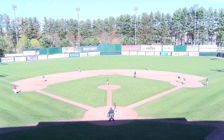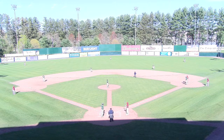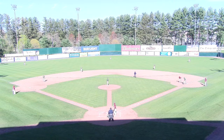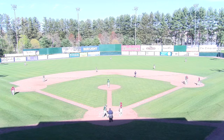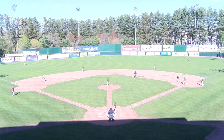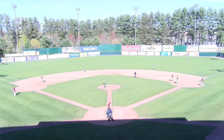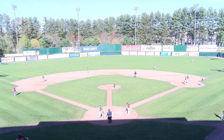And number 13, Laline, is up. And ball outside here. Low and outside. Ball 1. And a slow curve. A little slow hook right there for strike 1, 1-1. Yeah, you want to stay ahead of the hitter here. And foul tip back here. 1 ball, 2 strikes. See if we can put him away.